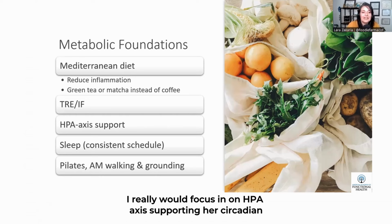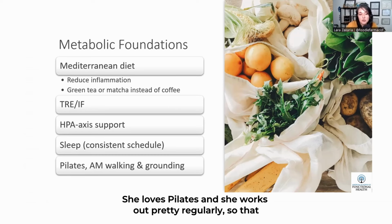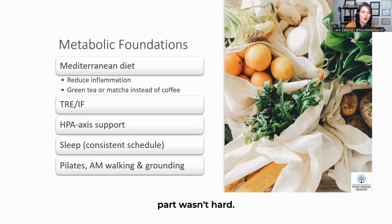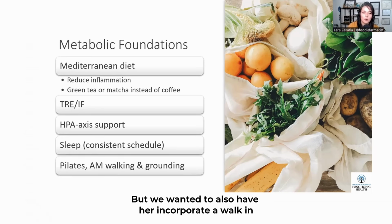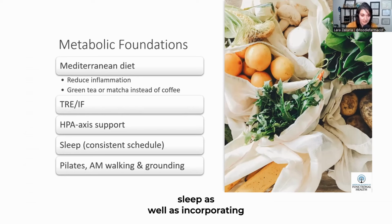I really would focus in on the HPA axis, supporting her circadian rhythm and her sleep, really helping her incorporate a self-care and sleep routine, as well as supporting her stress response and having her incorporate meditation and breathing exercises. She loves Pilates and she works out pretty regularly, so that part wasn't hard, but we wanted to also have her incorporate a walk in the morning, especially to help support sunlight exposure, because she does express that she's the most tired and doesn't feel really recovered from her sleep, as well as incorporating grounding techniques.